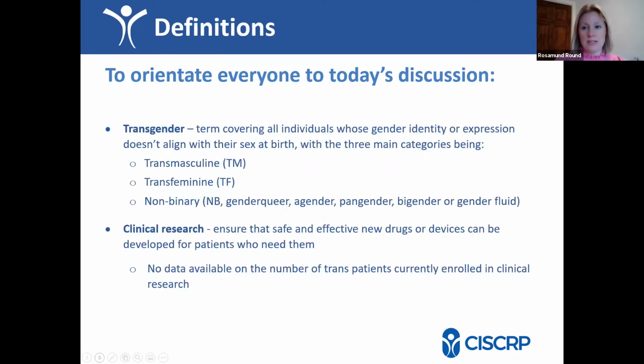In terms of transgender, for those of you maybe who the term transgender is newer for, it really covers all individuals whose gender identity doesn't align with the sex that they're given at birth. So transmasculine, transfeminine, and non-binary are the main terms that we use here. Transmasculine tends to be someone that transitions from female to male. Transfeminine is the reverse, and non-binary is either bigender or gender fluid, and there are various terms around that too.